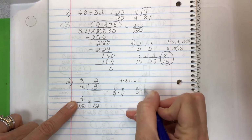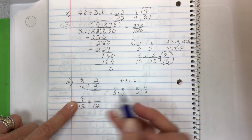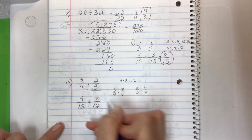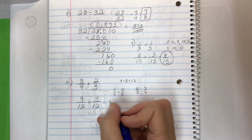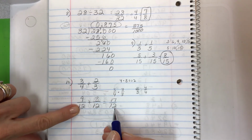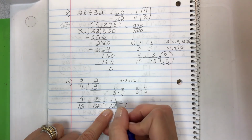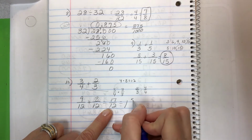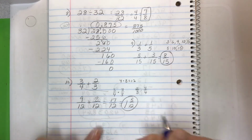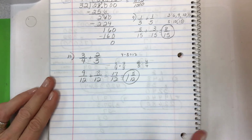And then the 2/3 is going to be multiplied by the scale factor of 4. And so we're going to end up with 8. And when you add those together, you get 17 with this label, 12ths. And that gives you, 12 goes into 17. This is a division problem. 1 with 5/12ths left over. That's your answer. Okay? All right, moving forward.